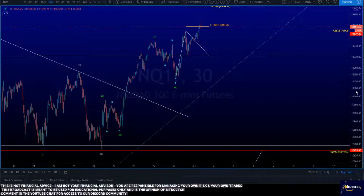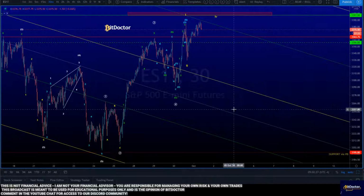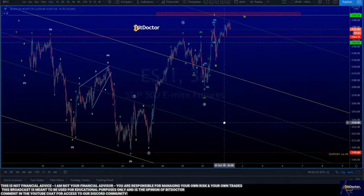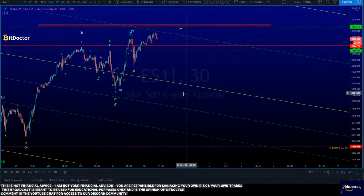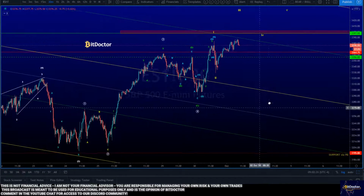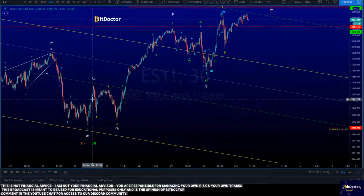So now let's take a look at the S&P. ES1. Let's take a look and see what's going on here. I've got a lot more detail on here. I've already put this on here from yesterday where we were talking very similarly on Nasdaq. I believe we've got the 4 down here, and then we've got a 1 ABC, right? Again, this is an ABC.